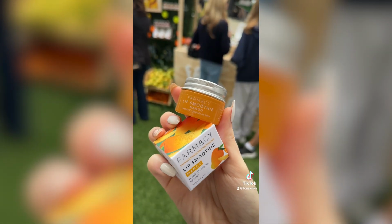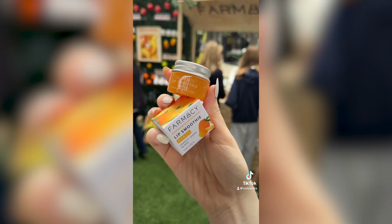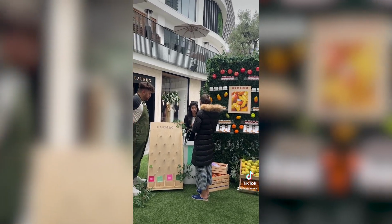Everything is while supplies last, but the whole entire area is gorgeous, and the first 100 people actually got a full-size product, and that is their lip smoothie. But don't worry, they're doing goodies throughout the whole entire day. And follow along to hear about more freebies and pop-ups. I love going to these events and sharing them with you. I always try to share them ahead of time if I can on my stories, and then show videos of what they're really like when I go to them.